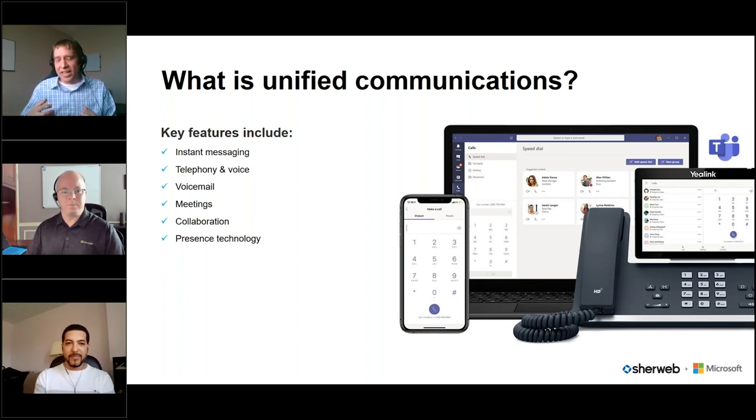So I guess what I keep saying to the people that I talk to, I see UC as kind of like your Swiss Army knife for collaboration, communication, and productivity. So you said it beautifully. It's all these tools that used to be separate that are now all under one roof.